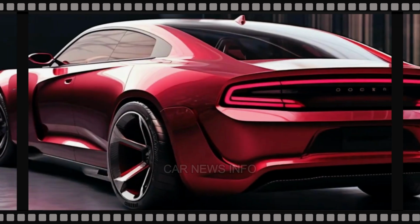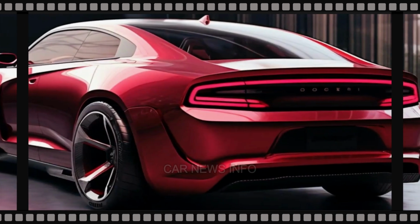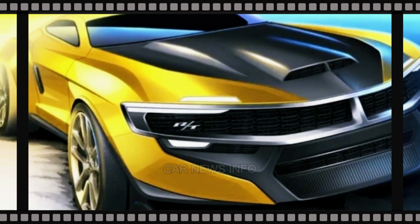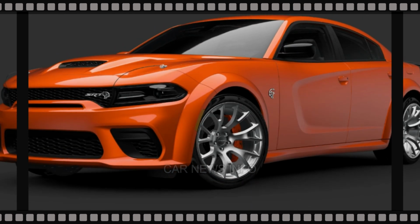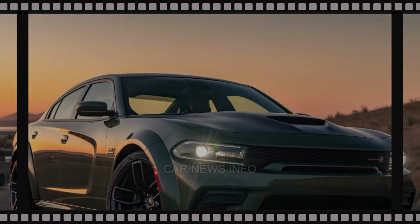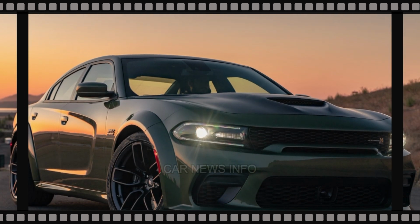Scheduled for a likely 2025 release, the Charger's official debut is expected in late 2024, with production-ready test cars already spotted near Dodge's headquarters. Anticipated pricing ranges from $50,000 to $90,000, varying based on trim and options.